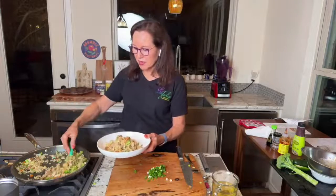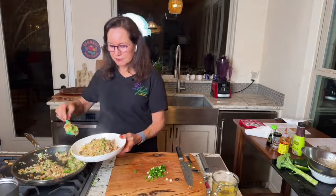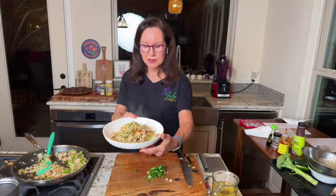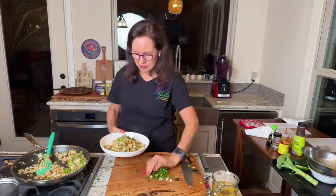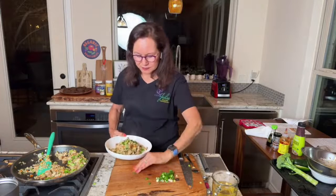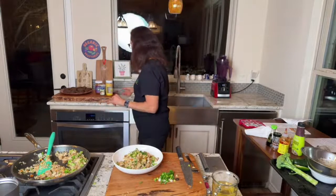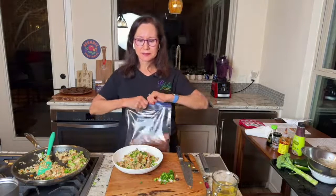Okay, so this is a big pile of food, which is fine because we want a generous serving. Remember, it has a lot of vegetables. So we have that. We have scallions, lots of scallions. And then what we can also put on here is I have some rice paper bacon.